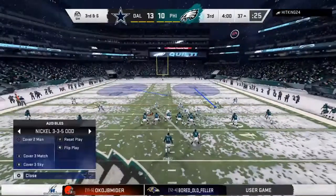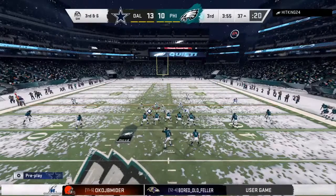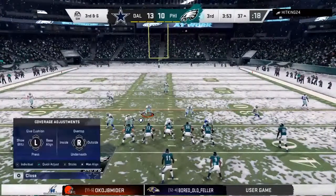First down marker at the 31. It's 3rd down. Mike, Hey, Zoo. 55. Here we go, G.